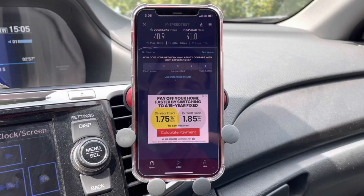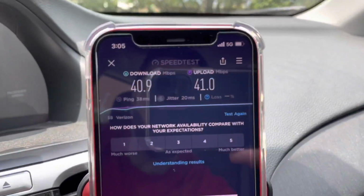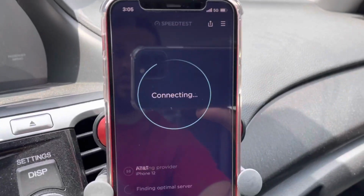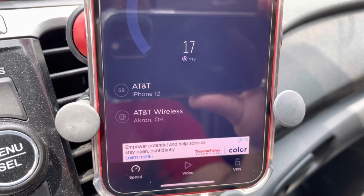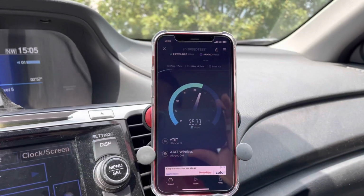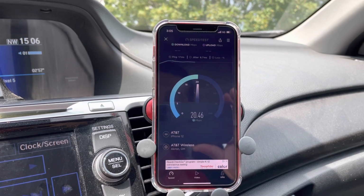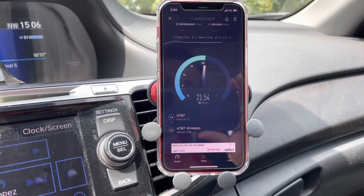All right, so we're back, and we just switched over to the AT&T SIM. It is on eSIM. We're on 5G right now, and then after we test the 5G, we'll test the LTE. All right, so you will see it is connected 5G AT&T. We're connected to the AT&T wireless server in Akron, Ohio. Again, I don't change the servers and stuff like that. I just let Ookla do its thing as it's designed. I just let it default.